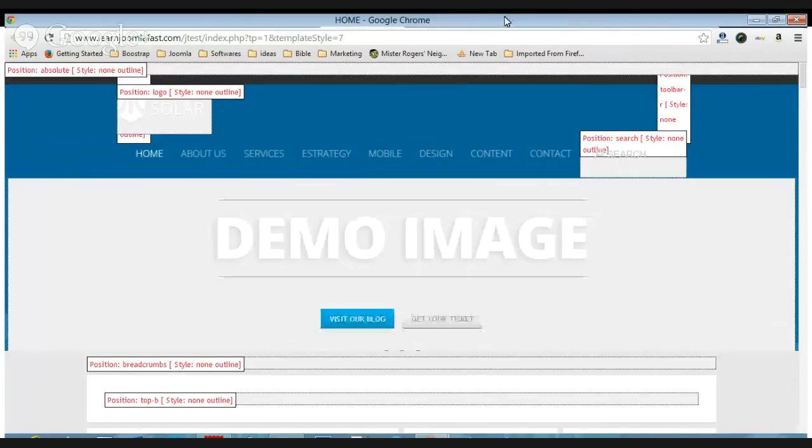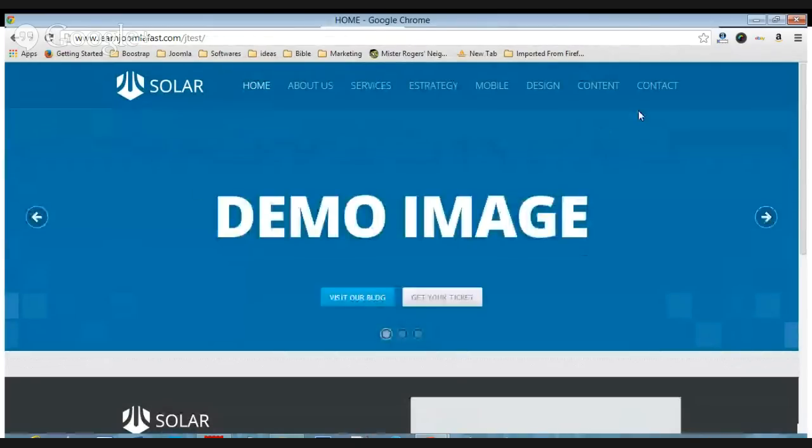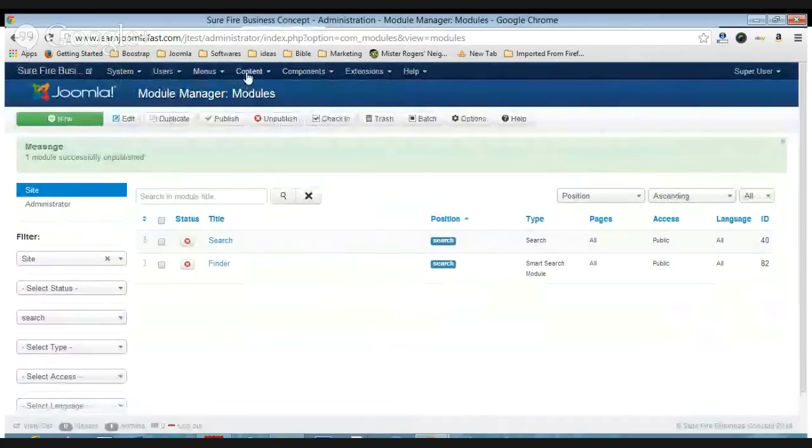Once I unpublish it and I refresh this page, I don't have that search there anymore. So now everything fits at the very top at the same spot as the menu. All right, now that we've done that, let's start off first by adding the About Us content. So you go to Content, Article Manager, Add New Article.